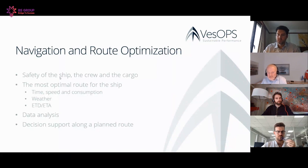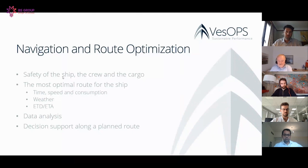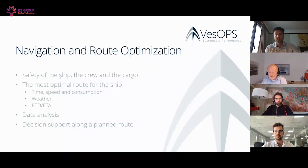So for that we need data analysis, and there are different analysis options. We saw some of them yesterday from some of the providers that presented. And then, of course, that should lead to some sort of decision support along a planned route, a decision support for the land organization, but also decision support for the crew on board, because they are the ones who are sailing with the vessel, who meet the bad weather and have to do all the operations on board. So it's important that they have at least some good communication with the ones who plan the route, but also are part of the planning themselves.